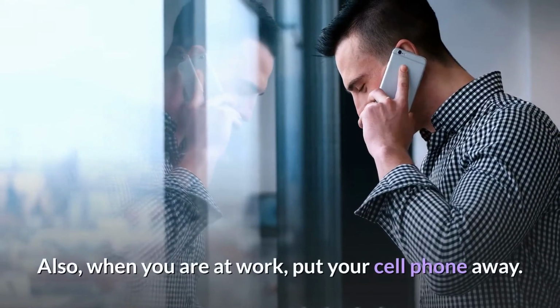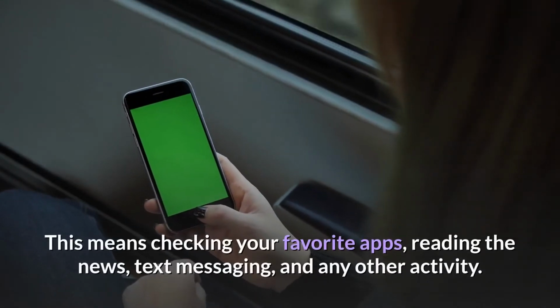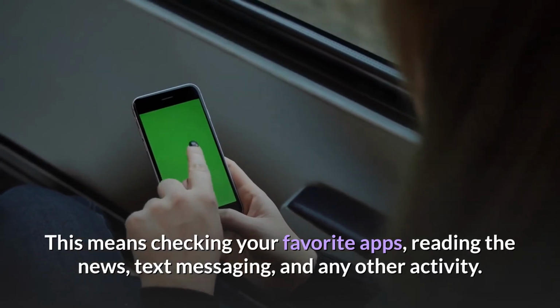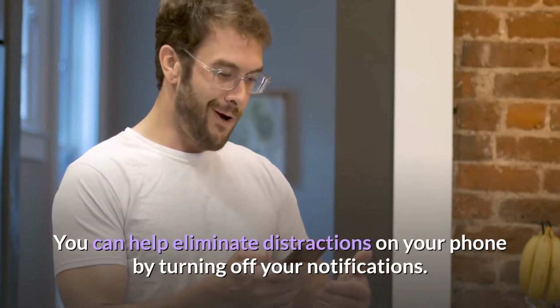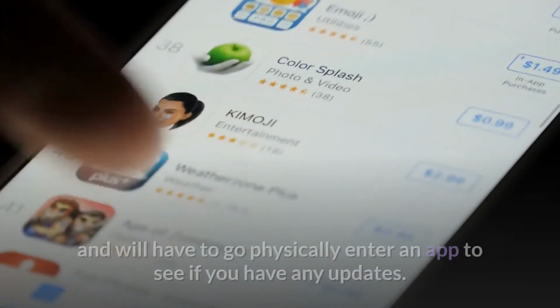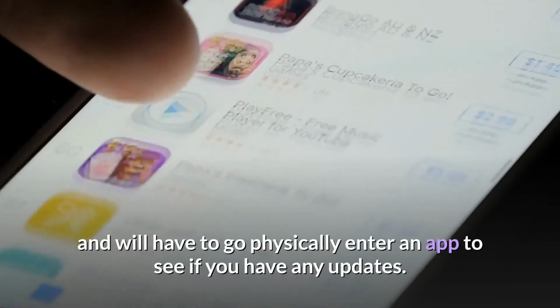Also, when you are at work, put your cell phone away. This means checking your favorite apps, reading the news, text messaging, and any other activity. You can help eliminate distractions on your phone by turning off your notifications. That way, you won't receive alerts on your phone and will have to go physically enter an app to see if you have any updates.